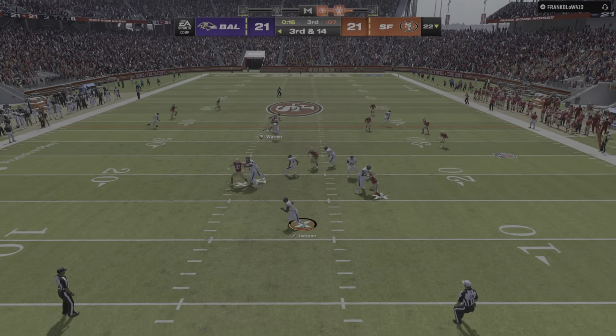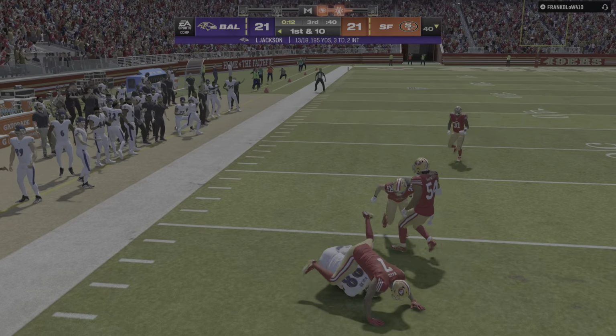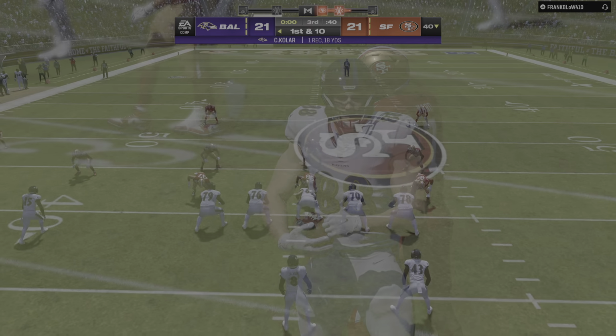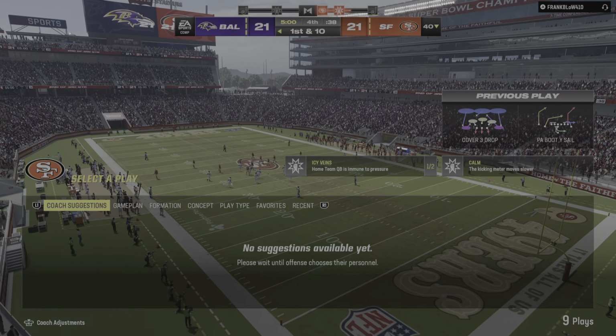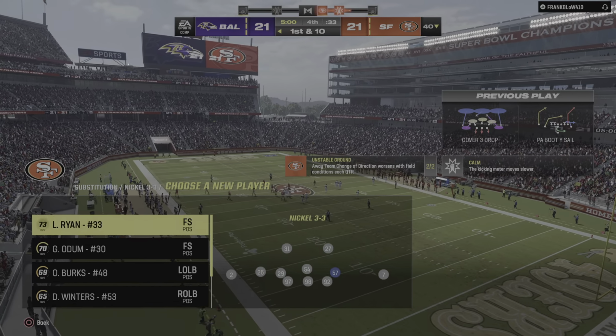Play action. Now Jackson, able to find the open man. That's complete. And he will have a Ravens first down as they're able to get the third down conversion. And as they come to the line, they will not be able to get off. Back now here in Santa Clara, all even as we get ready to start the fourth.